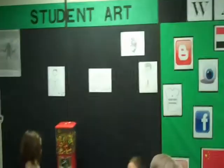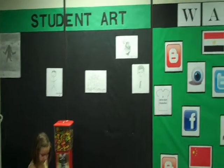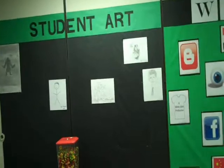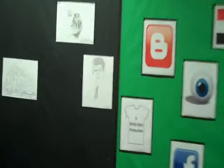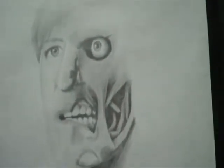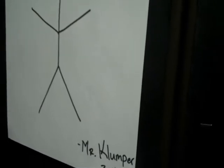Behind the lounging area, I have, as you can see, the student art area. This spot is for students to make artwork and showcase it for everybody to see. Good stuff. So, let's take a look at what we have so far. We got a pencil drawing of JFK. We have a pencil drawing of Two-Face from The Dark Knight. We have a Water for 6th grade graphic. And as we move over, see the last one, a stick figure drawn by myself.